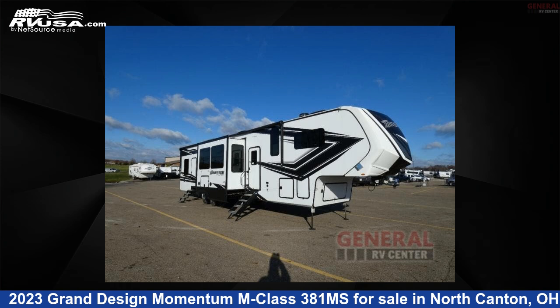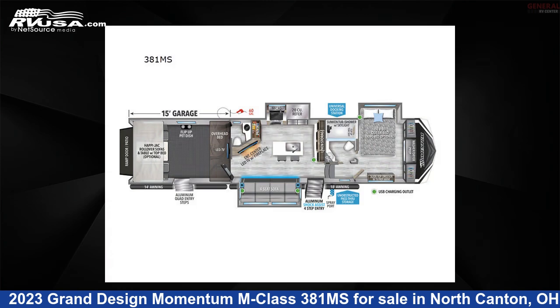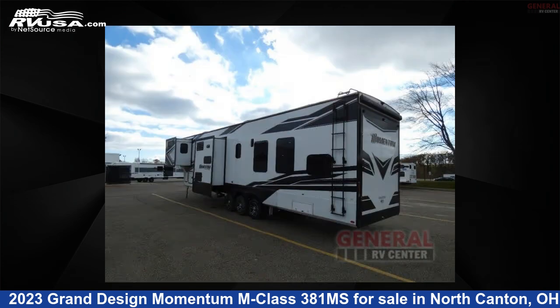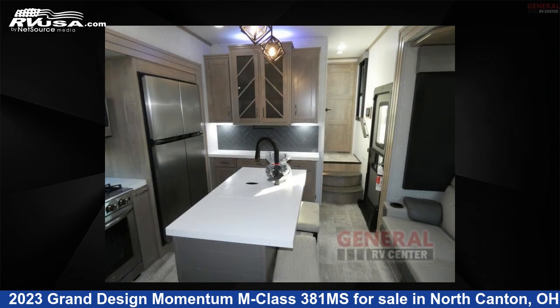This 2023 Grand Design Momentum M-Class 381 Mega Siemens is a toy hauler RV. It is located in North Canton, Ohio 44720 and is offered for sale by General RV Center.